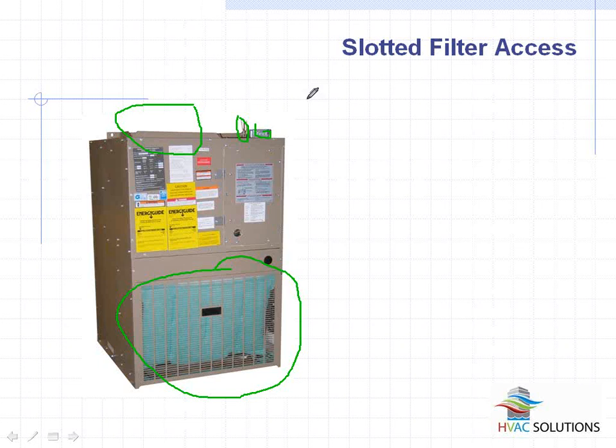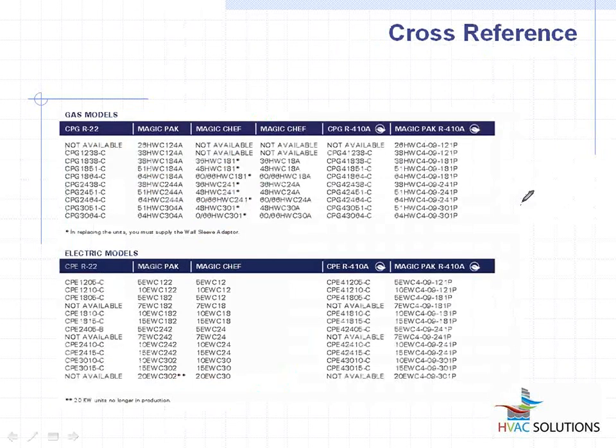So if you're in the replacement market and you have a lot of these, the gas lines, the electric lines, the supply and the return are all in the same spots. Here's a cross-reference to the Magic Pack units, or the Magic Chef on the CPG models. Again, this one's on their website if you want to print it out, so you're welcome to download that.